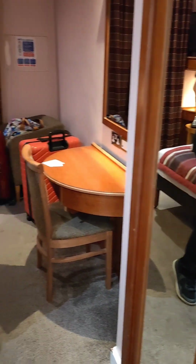So there you have it. The Airport Inn in Altrincham, near Manchester Airport. And it comes with a fella. That's good, isn't it? Don't mind these rooms if they come with a fella.